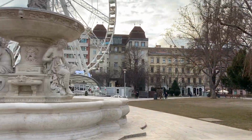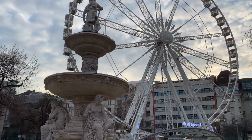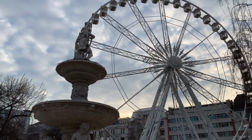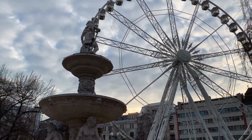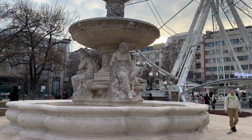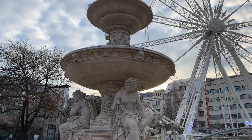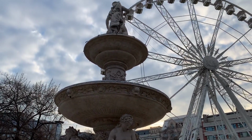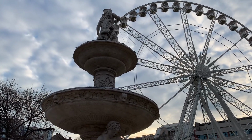Look how beautiful this fountain is, just in front of the Budapest Eye. This is called the Danubius Fountain, and it actually shows the three rivers of Hungary: the Danube, the Tisza and the Drava River.